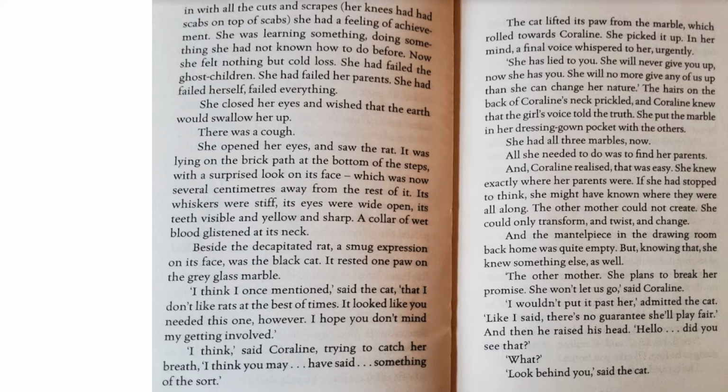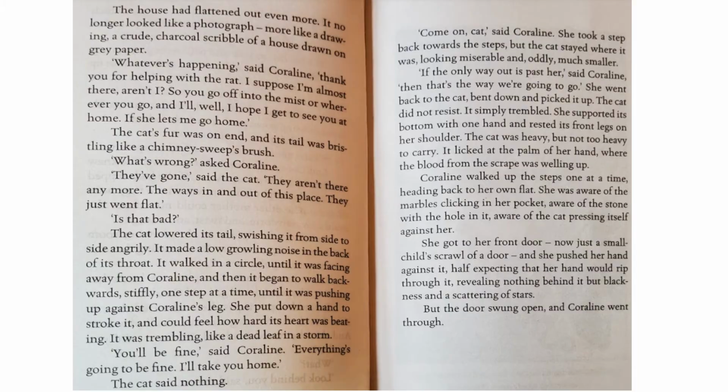"I wouldn't put it past her," admitted the cat. "Like I said, there's no guarantee she'll play fair." And then he raised his head. "Hello, did you see that?" "What?" "Look behind you," said the cat.